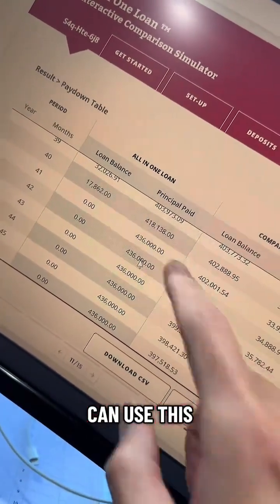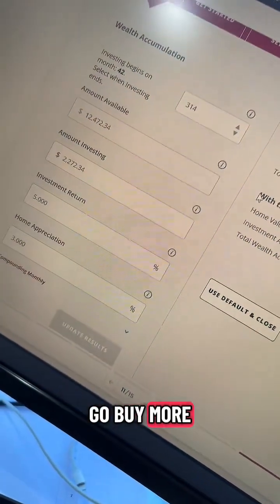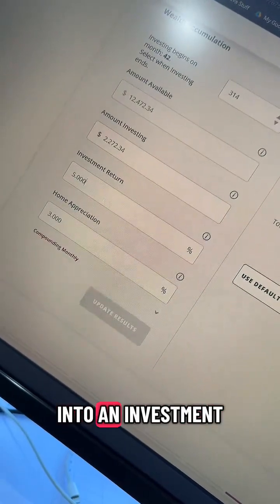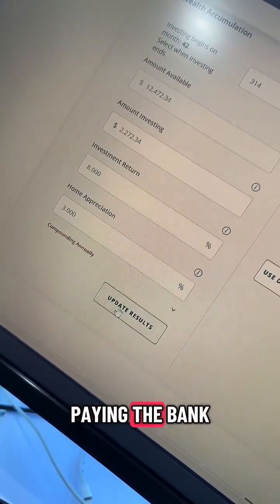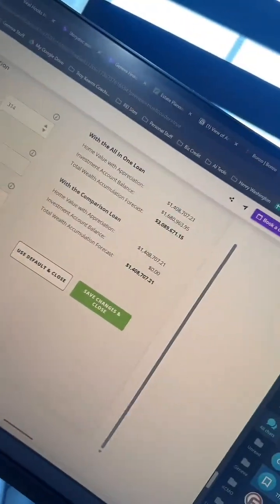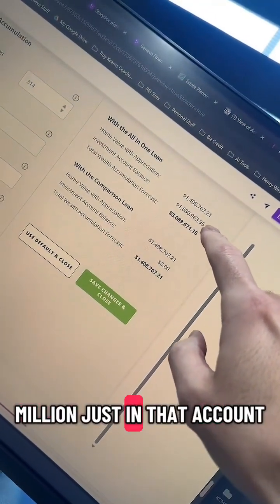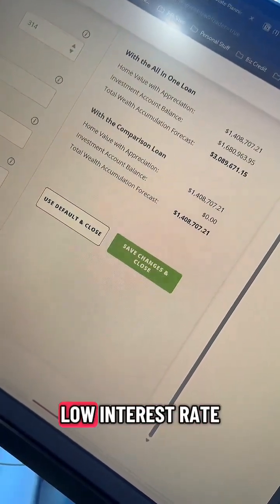And now we can use this line of credit to go buy more assets. Now, some of you don't want to go buy more real estate, but let's just say we continue to make this mortgage payment into an investment account. Let's say that I was getting 8% annually. So instead of paying the bank, you pay an investment account. This person can earn another $1.6 million just in that account versus making that mortgage payment to a mortgage company to keep that low interest rate.